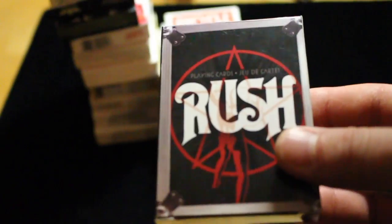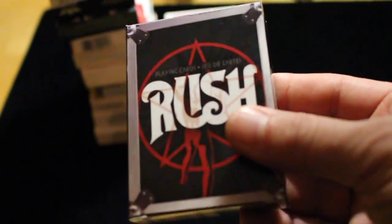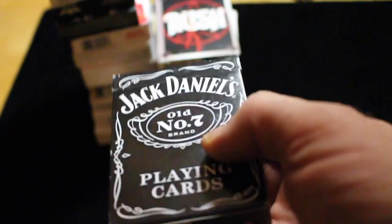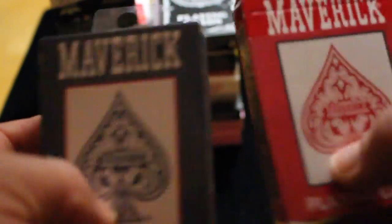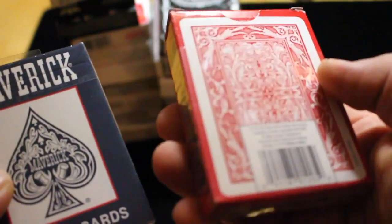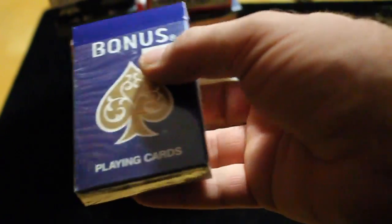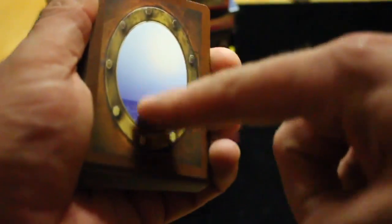And I have the Rush deck, probably one of my favorite bands. Alright. I have the Jack Daniels playing cards. Jack Daniels. And I have 2 decks of Mavericks. One blue and one red. Mavericks. And these are cards I got from a soldier who was overseas. And they're kind of interesting. I was trying to think of a trick that I could do with that porthole right there. Unique deck of cards here. Anyway. The Bicycle Civil War deck.